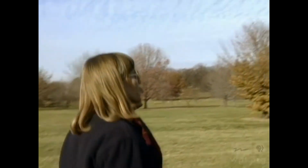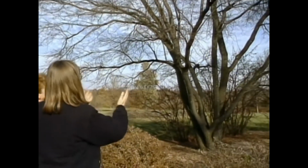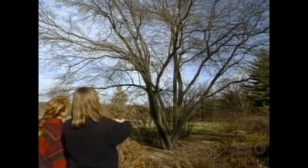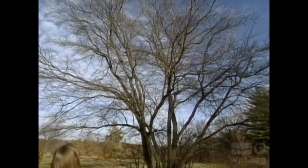Oh, this is a gorgeous example of winter interest. When I look at a tree like this, I see a sculpture. I see a Henry Moore sculpture. Look at the way the branches, the trunks are all together there at the base, and then they're narrow, and then they open up to like a vase shape. It's just a gorgeous tree.